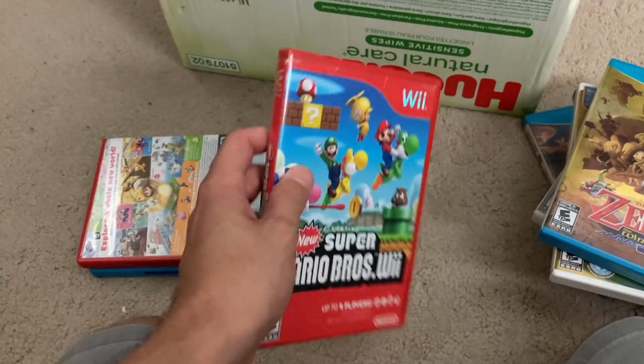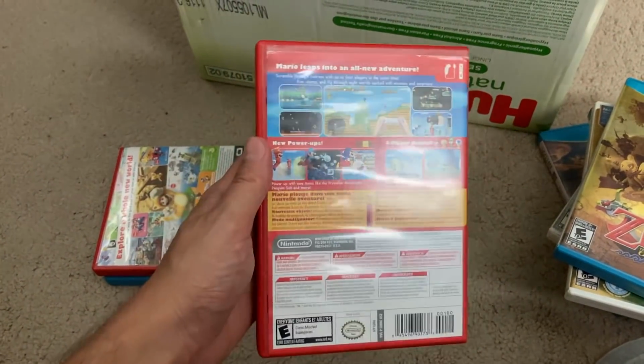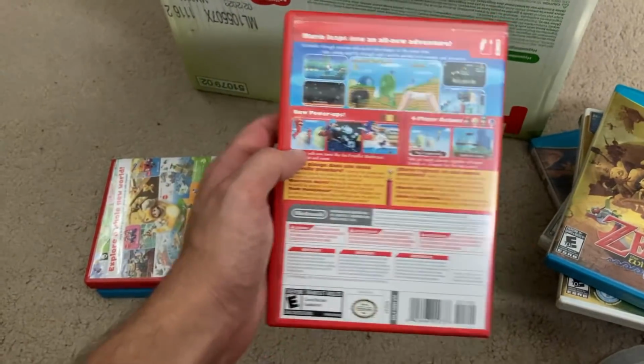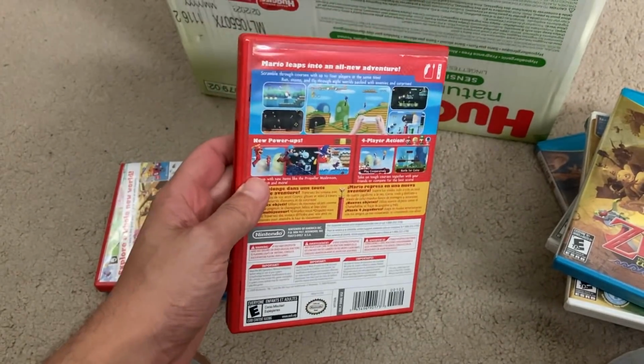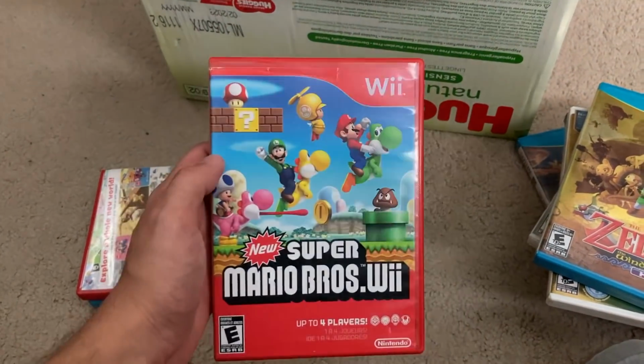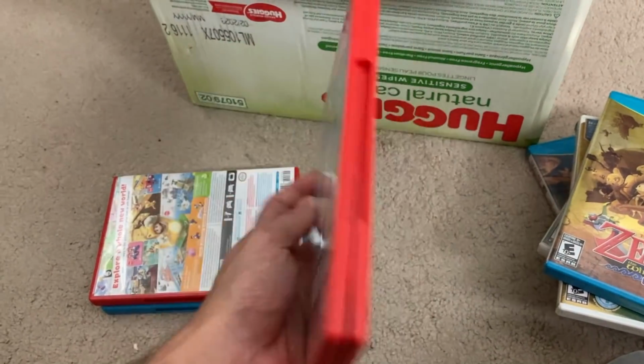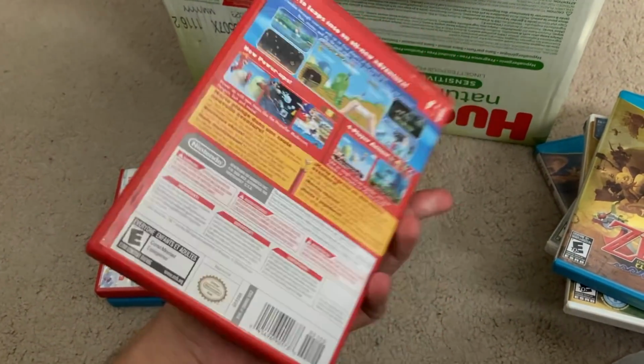Wii. If you already have this game, I swear, on eBay, this game flies off the shelf overnight. Anytime I list this game for sale, I'm not kidding, usually overnight, sometimes 2 days at most, and it's sold. Make sure you don't list too high, but this thing is always a hot seller. An amazing game, by the way.